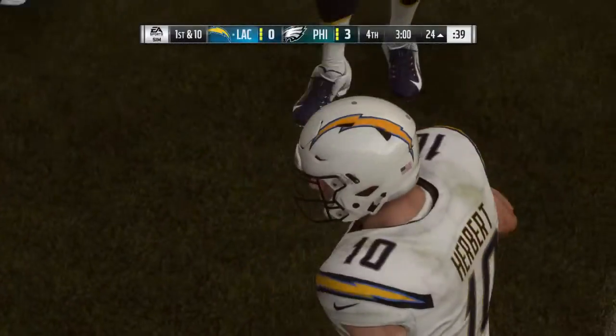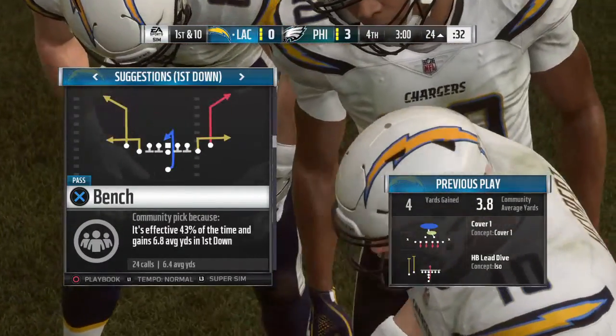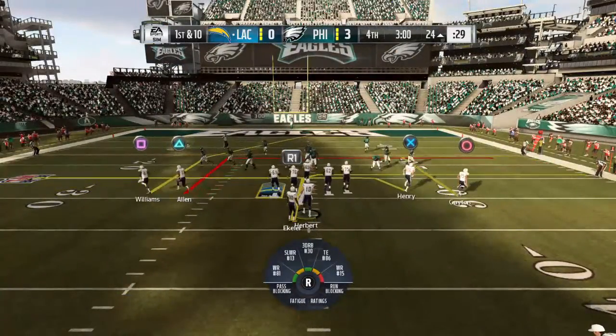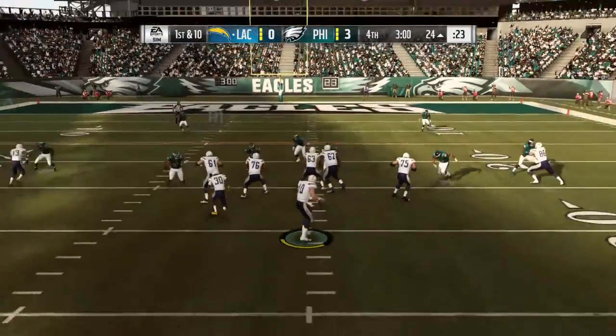And welcome back. We are in the city of brotherly love, Philadelphia. It's been a very hotly contested game to this point. Just a field goal separating these two teams as we get set for the fourth quarter. All runs on this drive so far. It's 1st and 10.